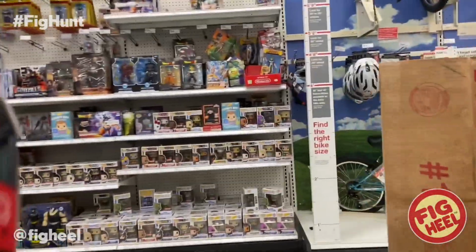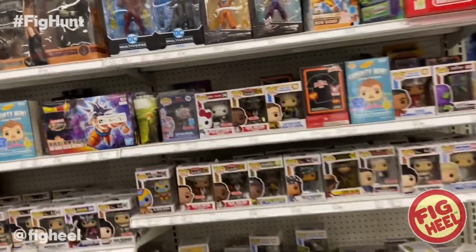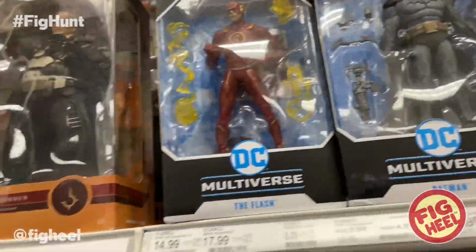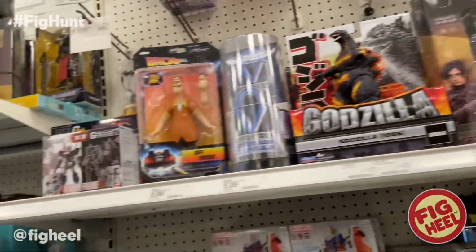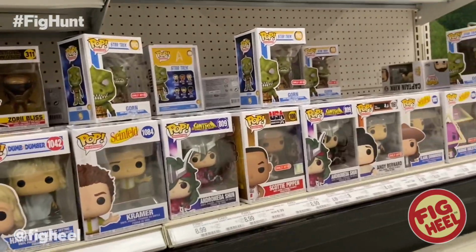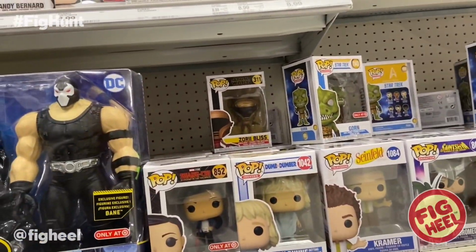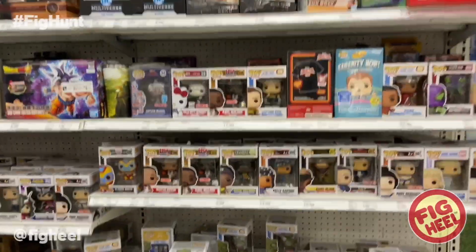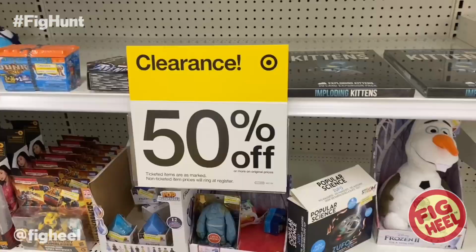Over here at the Pop section, wanted to see if they had anything new. Still only Karl Malone, David Robinson. No Michael Jordan. Really no Ultimates either, which was kind of disappointing. But yeah, this Target really hasn't been stocking Ultimates. I'm not exactly sure why, but I guess it's just not on their list of priorities.